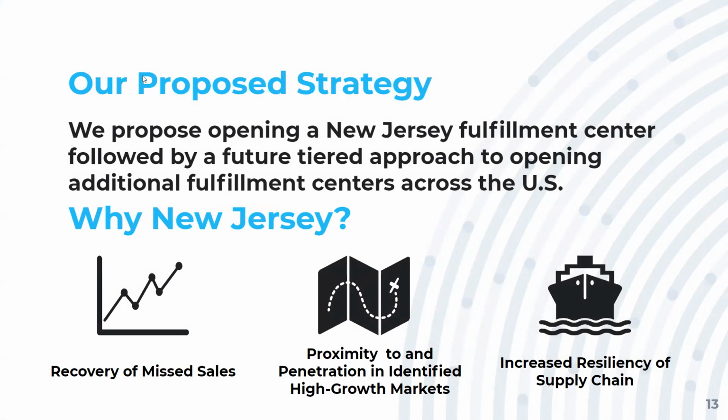So why are we choosing New Jersey first? This offered the greatest potential to recover some of these missed sales from the large shipping times. It's approximated to penetrate new identified and high growth markets, especially the East Coast. And like Dawson mentioned earlier, increased resiliency in the supply chain. It offered one of the best options to do so.